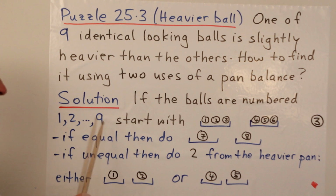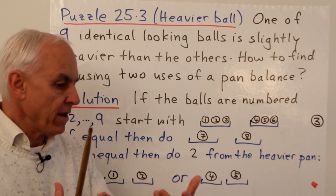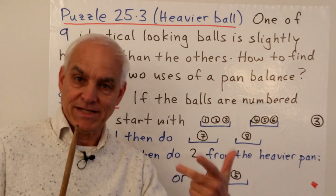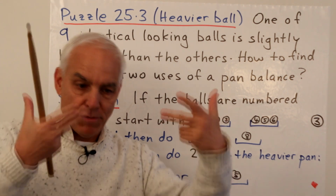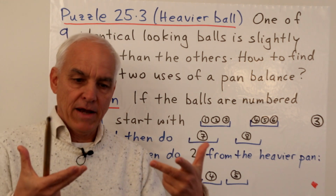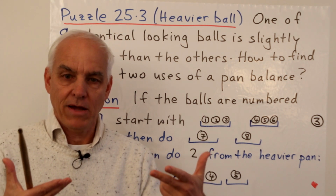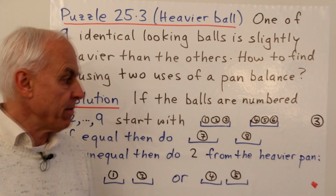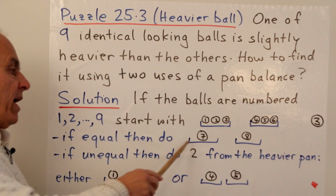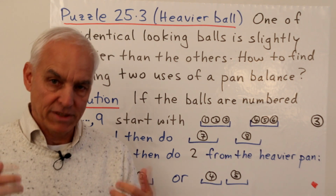If the balls are numbered, say 1, 2, up to 9, then let's start by weighing with the pan balance the balls 1, 2, and 3 in one pan and the ones 4, 5, and 6 in the other pan. We put them in there and see what happens. If they are equal, then it follows that none of these 6 balls is the heavier one that we're looking for. None of them. So we can put them aside and concentrate on the other 3 balls. Then we're in that situation that we just were in, that we've solved. So what you do then is weigh 2 of them, say 7 and 8, and quickly determine which of those 3 was the heaviest.